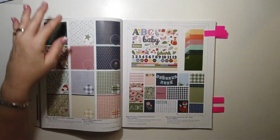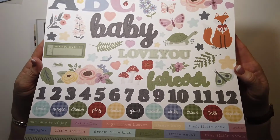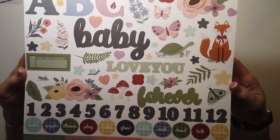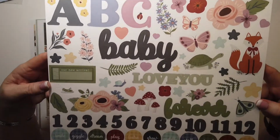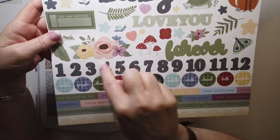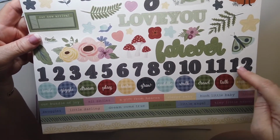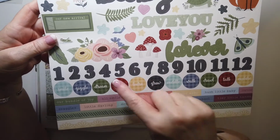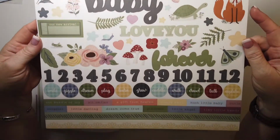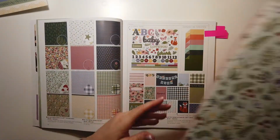Now what I'm going to show you is the sticker sheet that comes with it. You can buy the paper or the paper and the sticker sheet together. So these are the stickers. Really, really cute. I love this. You can do the month. You could do an entire album for the baby for the whole year, and then each month is a page or a two-page layout. That would be a really nice gift. I did that for a friend once.